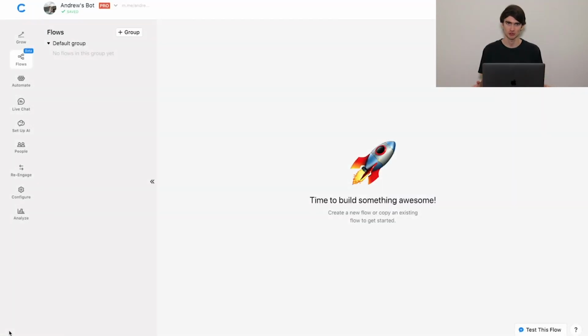Okay, so first things first, let's talk about the interface of Flow Builder and where to even find it. So once you log into the Chatfuel dashboard, you'll see this second icon down here is called Flows. And of course, that's where Flow Builder lives. So the workspace here is really divided into two sections. On the left-hand side here, you have flows. You have all the different groups of flows and specific flows that you've created. And then on the right-hand side over here is where your canvas is once you create a flow.